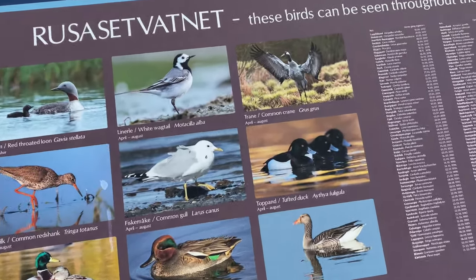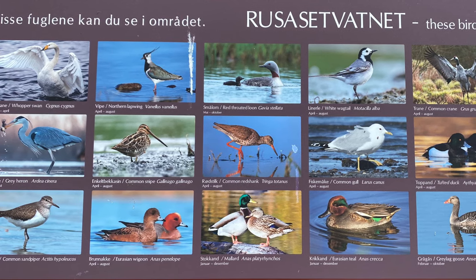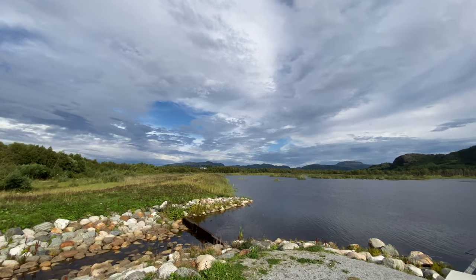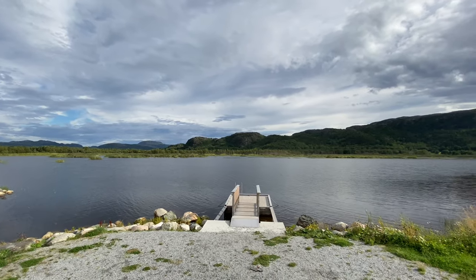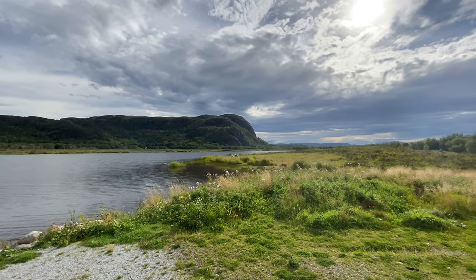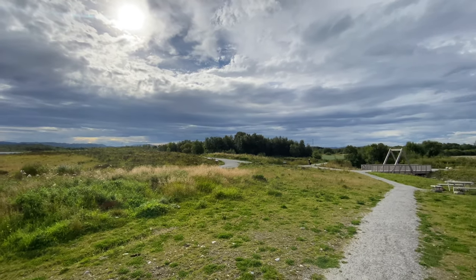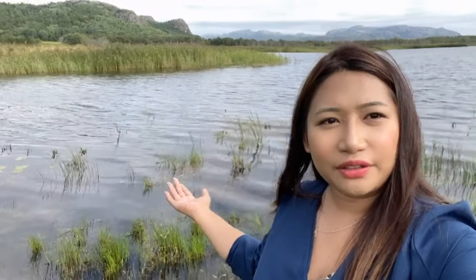Here are the sample pictures of bird species that you can see through the year here in Rusaset Vatnet. And now we are here in the Rusaset Vatnet. This is the largest restored wetland here in Norway.